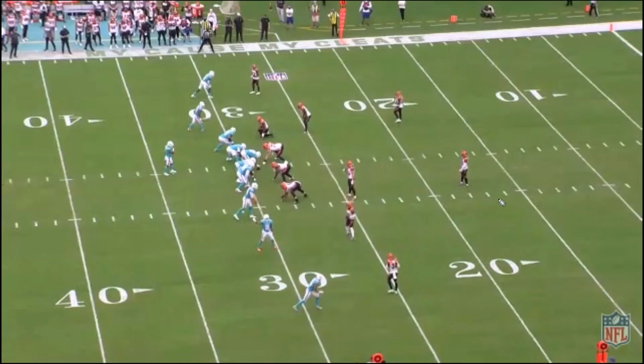And what they're trying to do here is, one of the reasons why they have him in this Y flex is because they're going to try to work Gesicki up the field, which will occupy a safety. But he could split him if this safety starts peeking at what's going on over here. Ideally, you are going to run somebody on a 9. They don't in this instance. They try to run Parker on a short little option.